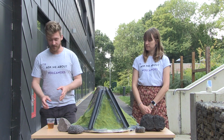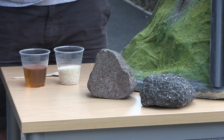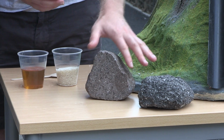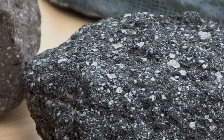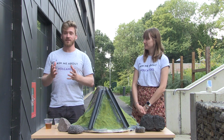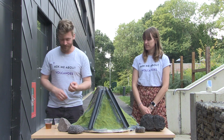On the other side, with the cup of honey and the cup of rice, we've got a different kind of lava. Lava with lots of crystals in it. So this is an example of andesite. And in both these samples, you can see that there are some crystals that are within the rocks. So what's happened with these is as the magma has come up through the surface of the Earth, it's been slowed down on its way up, it cools down, and as it cools, little crystals start to form.